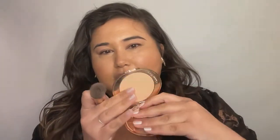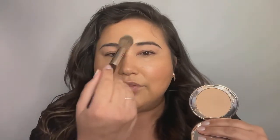So what I'm going to do now is I'm going to set my face with Charlotte's award-winning Airbrush Flawless Finish setting powder. This comes in 4 shades, and I'm using shade number 2 medium. And I just want to use a very small powder brush. This is our Powder and Sculpt brush, and as you can see, watch, I'm going to go really close. Look at how this takes down shine, but it still looks like skin.